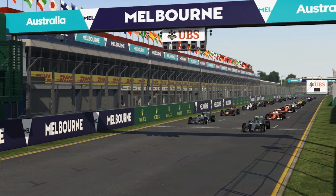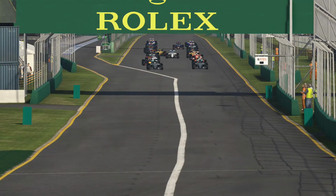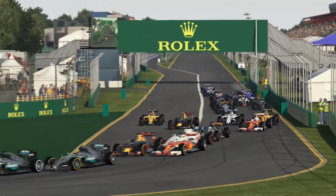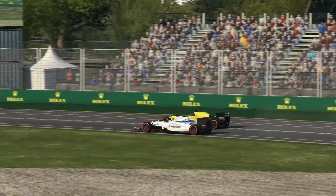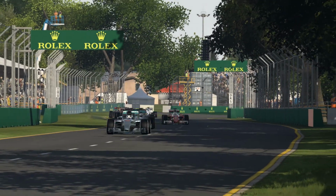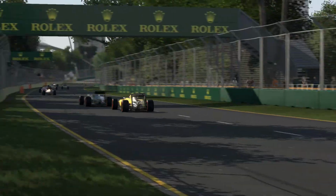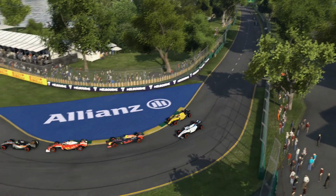Here's a look at the start. Like Vettel bogged down quite a bit. 4, nearly 5 wide down into turn 1. There's Palmer on the outside. Ah, that's why Palmer was so far back. He was just shoved off the track. A case of 3 into 1 doesn't mix. Lovely camera shot.